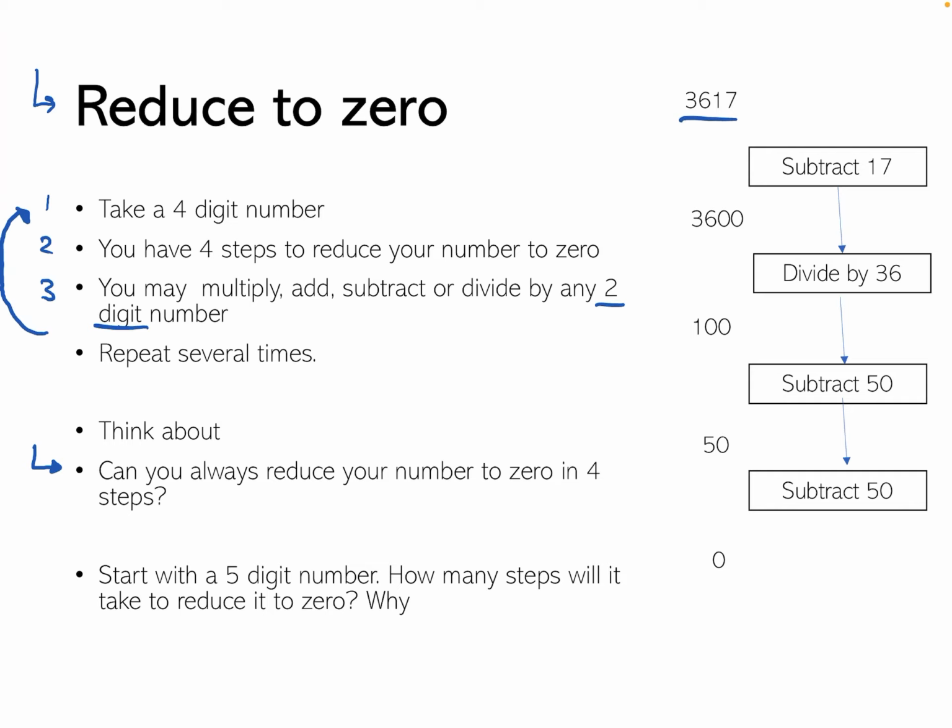3,616, generate a random number. I subtracted 17 and it got me to 3,600. Then I divided by 36. You notice double digit, double digit. So I subtracted 17, divided by 36, that left me with 100. Then I took away 50, then I took away 50. So I managed to do it on this count. But can you do it with a different number?